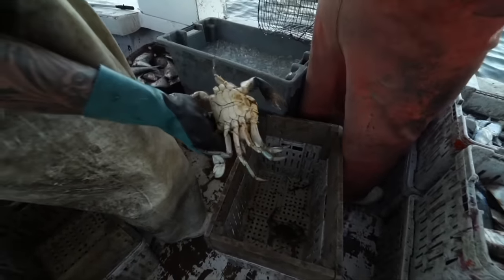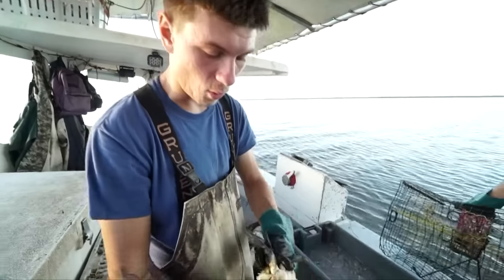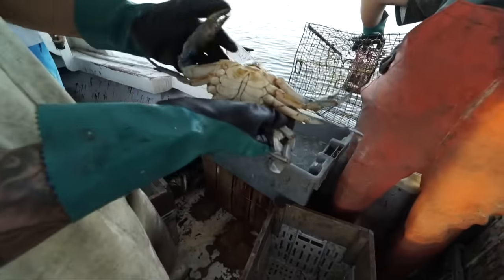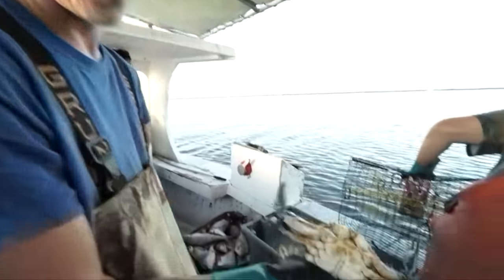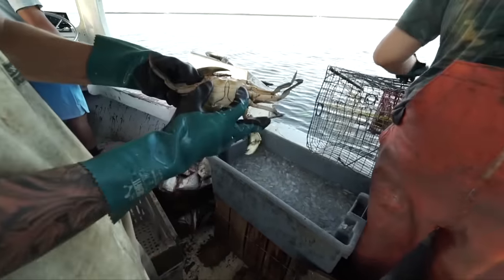Each time the trap comes up, you gotta rebait it, put it back out. What is that one? This is a number one right here. It's a big fat crab, a lot of meat on it, man. And that's a male? Yep, that's a male right there. The ones who got the straight line and the straight back, that's the male, and the female's got the fat on.